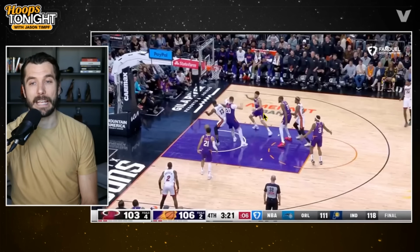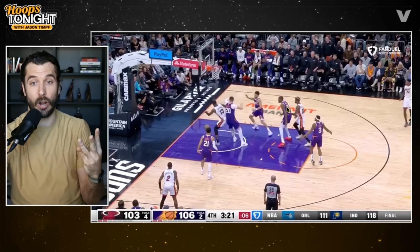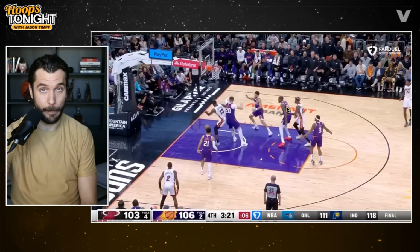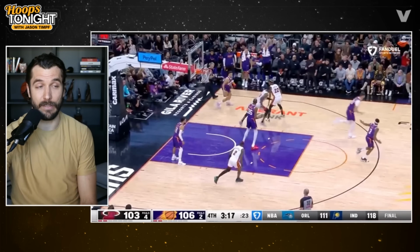So again, already in this sequence, in the last two clips, you've seen him guard on the ball, you've seen him guard in help, and you've seen him guard in rotation. And you've also seen him protect the rim. I don't think I have a clip of him getting any specific defensive rebounds, but he was really good defensive rebounding, just getting to 50-50 balls late in this game.